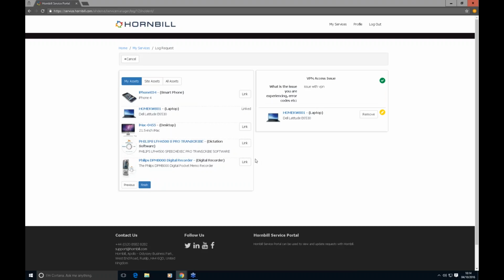Now, the nice thing about this way of capturing information, which we call progressive capture, is it's very simple, very concise. You only ask the questions that are relevant. I don't need to ask him what service it is because we already know that. I know that he's trying to log an issue with VPN, so all I need to know is, is there an error code and what device are you trying to connect from potentially. You can extend those questions out very easily and codelessly as well.